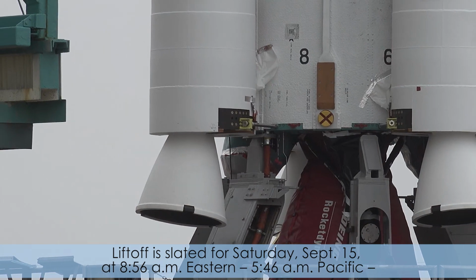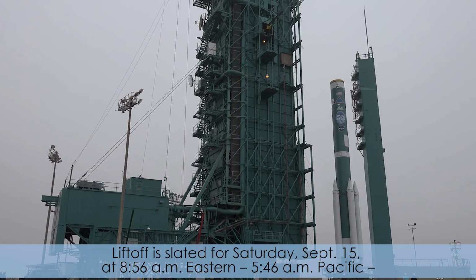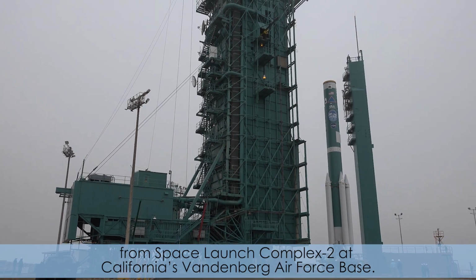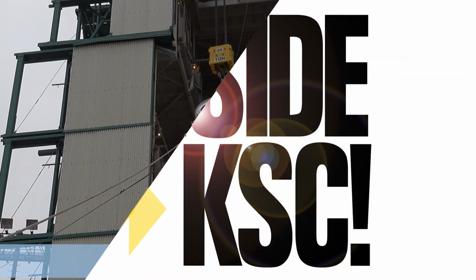Liftoff is slated for Saturday, September 15th at 8:56 a.m. Eastern, 5:46 a.m. Pacific, from Space Launch Complex 2 at California's Vandenberg Air Force Base.